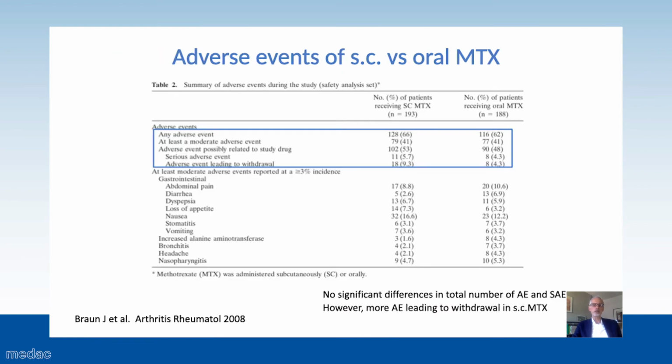There was no clear difference in the adverse events between the two groups. The total numbers of adverse events and serious adverse events were not different in the subcutaneous and oral MTX groups in this clinical trial. However, more adverse events leading to withdrawal were found with subcutaneous methotrexate. However, altogether the safety was the same in the oral and the subcutaneous group.